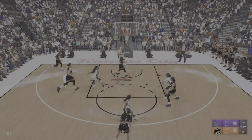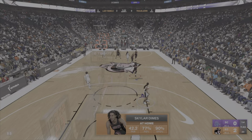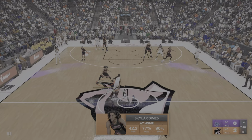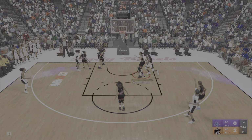Here's Dimes. One up, one down. Two points with her first shot. They're on the board first, trying to set the tone early. That is so key in a basketball game. Pass to McBuckets. No good with the triple. It's stolen by Ogumike.